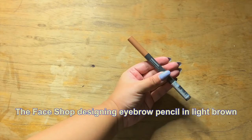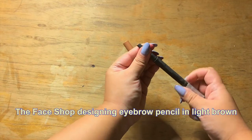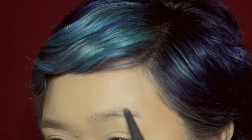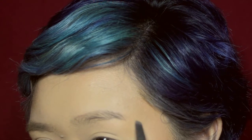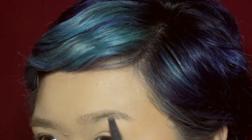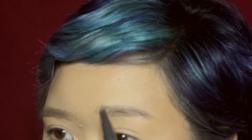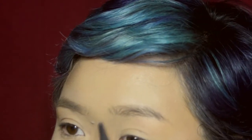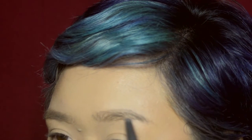First I'm gonna use this waxy crayon pencil, called the Designing Eyebrow Pencil by The Face Shop, in the color light brown. First I like to outline the shape of my eyebrows, and this is super easy to use. It's very controllable because it's waxy rather than having much more pigment coming out, and it's also a light color. So this helps prime my eyebrows for the powder I'm going to put on top of it. Because this waxy crayon is not going to last you the whole day. It just helps your brow hairs stay in place and look great throughout the day.